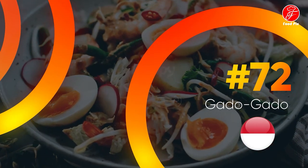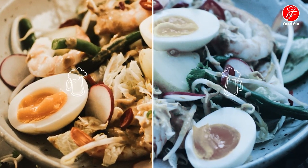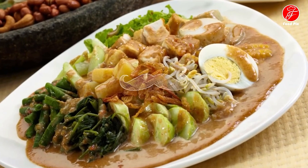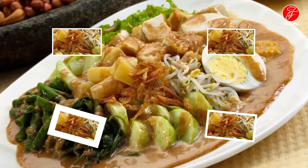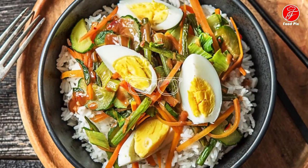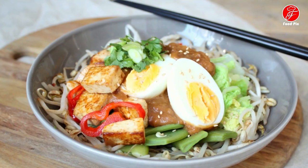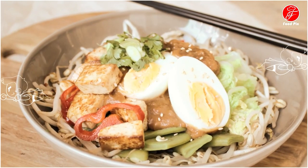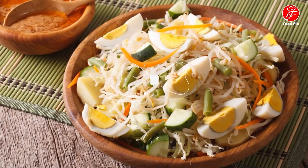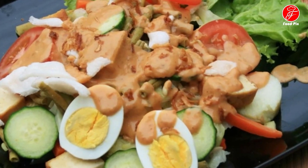Number 72, Gado Gado from Indonesia. Score, 4.2 from 5. Gado Gado is an Indonesian version of a mixed salad. It usually consists of a variety of vegetables, eggs, tempeh, and tofu. The vegetables are usually just slightly boiled, tossed with a nutty sauce, then completed with the addition of crispy prawn crackers. The sauce was traditionally made with cashews, but due to lower price and availability, peanuts are more frequent today.